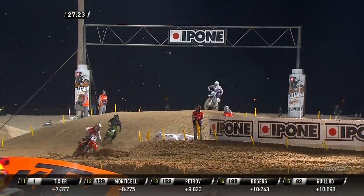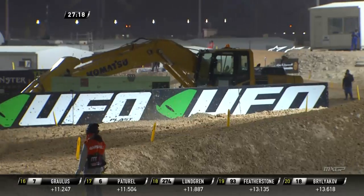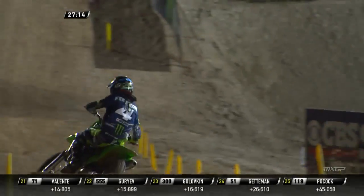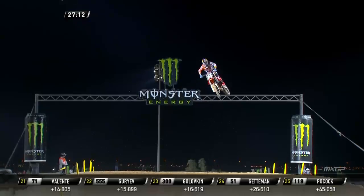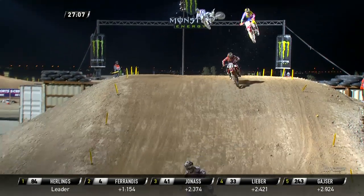But Hurlings, if he does have a fitness issue, then of course, the further he can get up front away from everybody else, if he does start to fade, he's not going to be giving up that many points. But he might be giving up the red plate championship lead here to number 4, Ferrandis, if he stays there in second and is in a position to strike in the closing stage of the race.